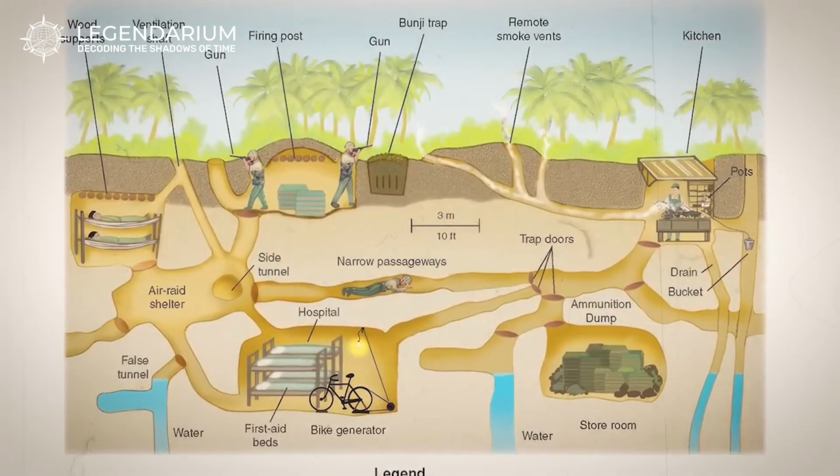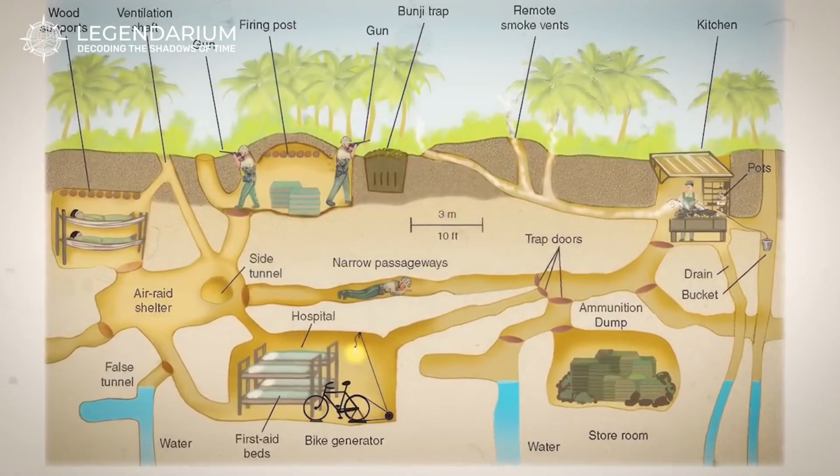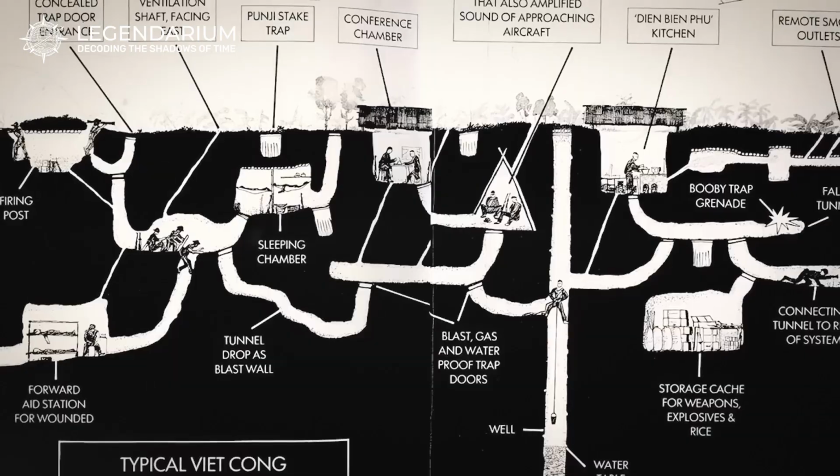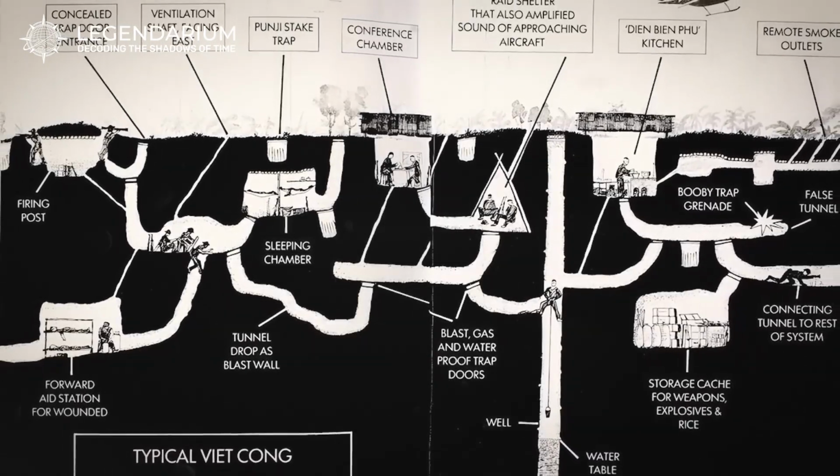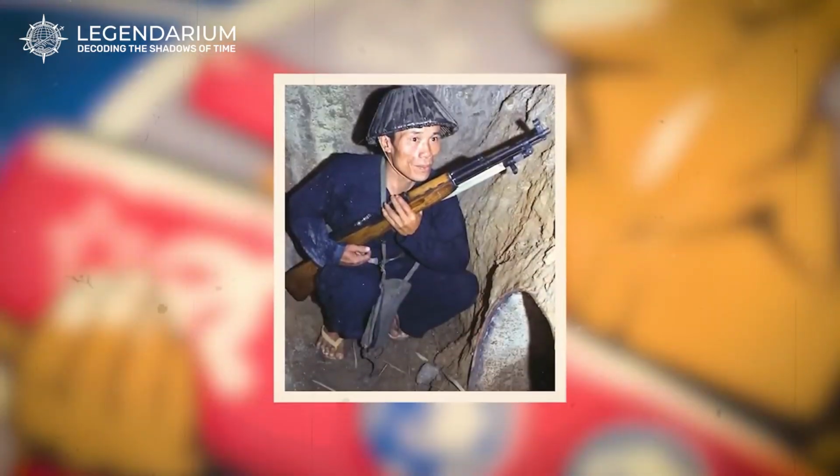The tunnels were equipped with ingenious ventilation systems, and special kitchens dispersed smoke to avoid detection. Despite the challenges, the resilience of the tunnel dwellers was evident in their ability to adapt and survive in such an extreme environment, showcasing their determination and endurance.